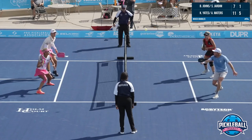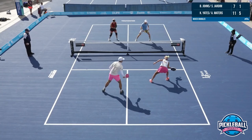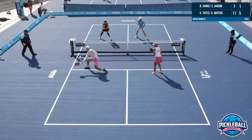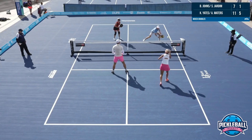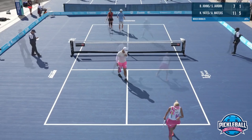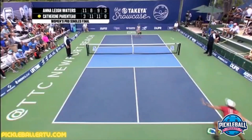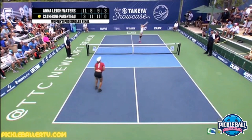Overhead smash volley combination. There you go, Anna Leigh Waters. The youngster has a read on that backhand that Johns was trying to play through the middle of the court. Puts those two hands on, takes a big rip. Anna Leigh Waters went the distance, five games. 8-11, 10-12, 11-8, 11-7, 11-8. In fact, had a two-game lead.